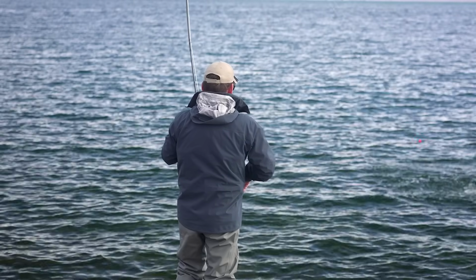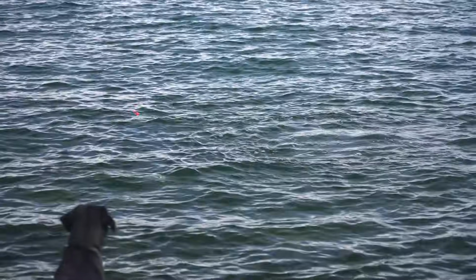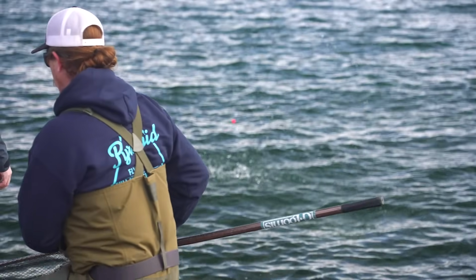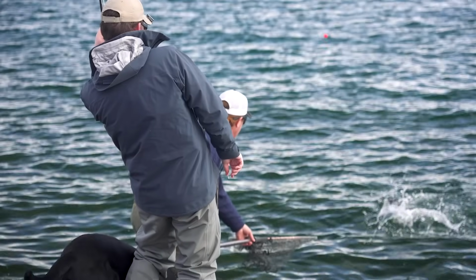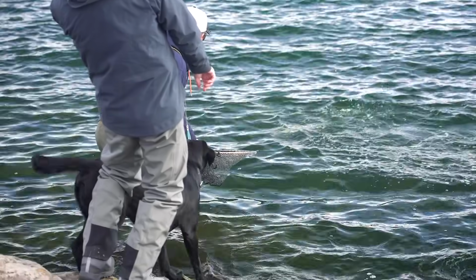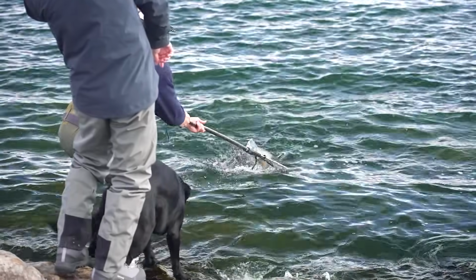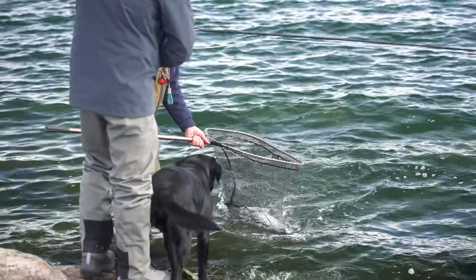Give it a juice, but don't. Yep. Big lift, tractor. Big lift, tractor. Let's go. Good job, buddy. Look at the blue back on her, too.